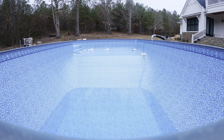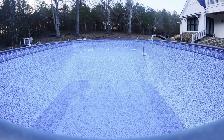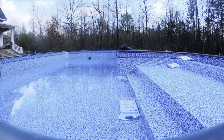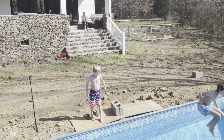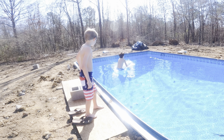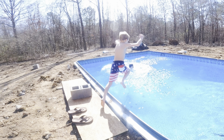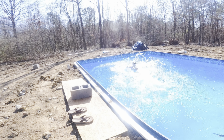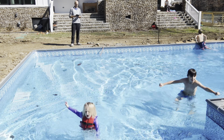It took about 16 hours of hose water to get filled halfway up, and then they came back out and removed the vacuum and let it fill almost all the way to the top. And once that water was filled to the top, we had 3 children who were eager to give it a test swim. But keep in mind, this was back in February, so the water was icy cold, and as fast as they got in, I don't think I've ever seen kids get out of a pool as fast as these clowns did.